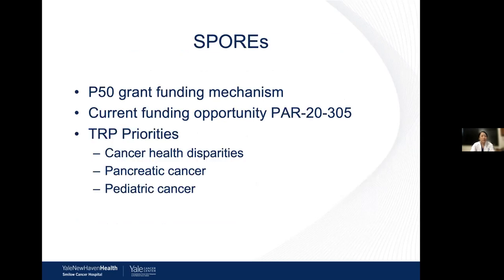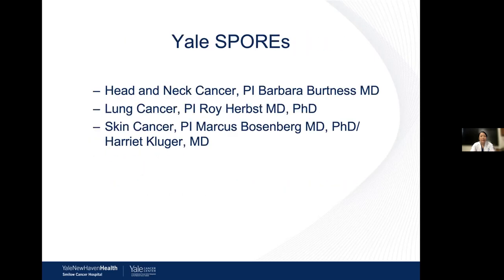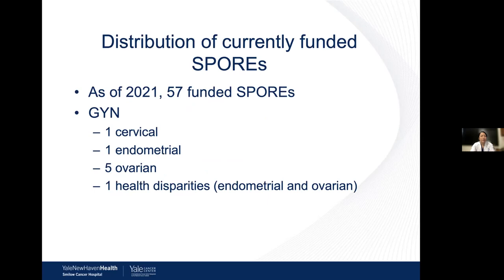And then how do we fund translational research in the area of some declining support? One of the mechanisms which has been super valuable for supporting translational research is the SPORE mechanism, which of course Yale has been very successful with, having SPOREs in head and neck, lung and skin cancer. There are very few GYN funded SPOREs currently, only one in endometrial, one in cervical, five in ovarian, and there's one new SPORE that focuses on health disparities in endometrial and ovarian cancer.